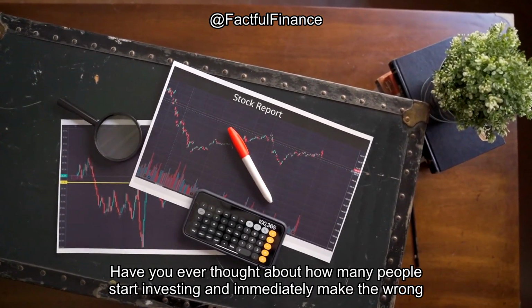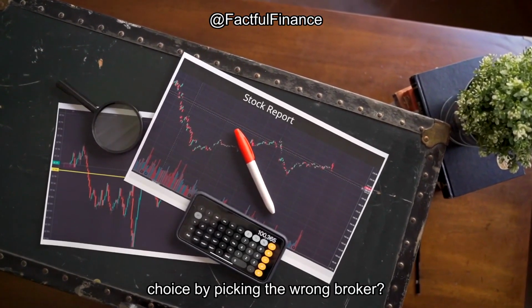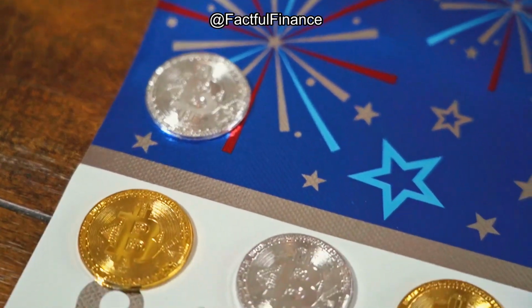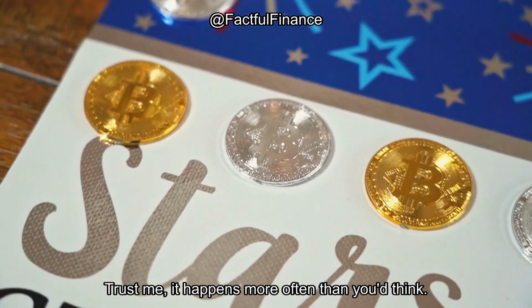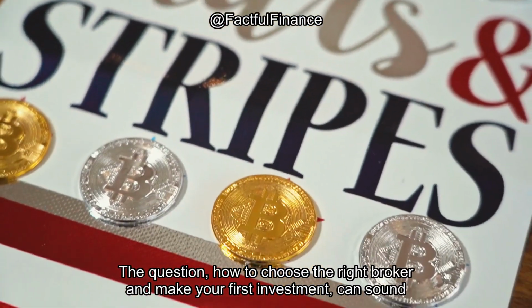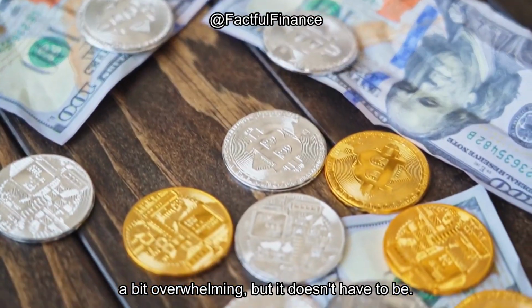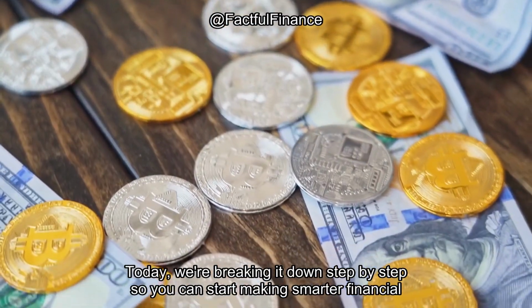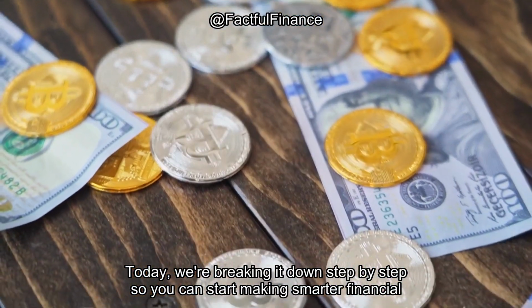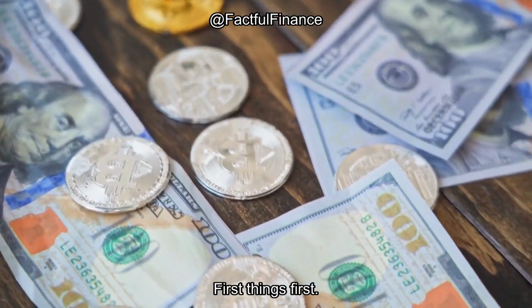Have you ever thought about how many people start investing and immediately make the wrong choice by picking the wrong broker? Trust me, it happens more often than you'd think. The question, how to choose the right broker and make your first investment, can sound a bit overwhelming, but it doesn't have to be. Today, we're breaking it down step by step so you can start making smarter financial decisions right away.